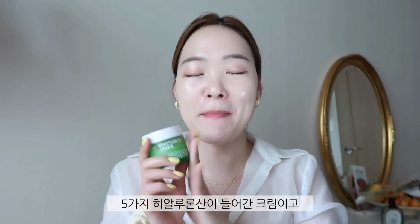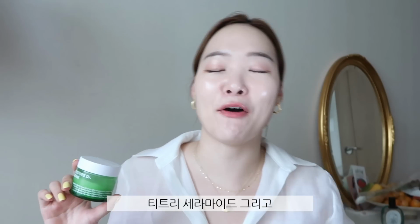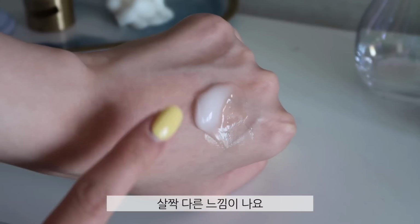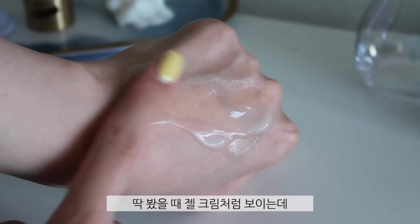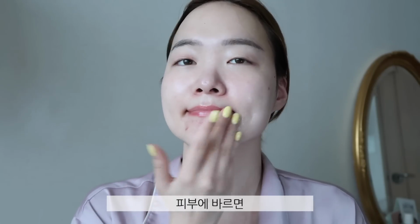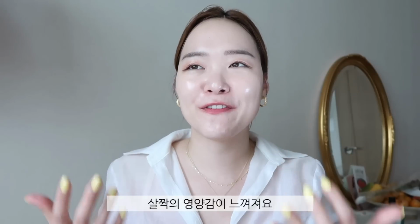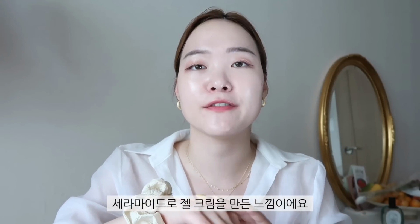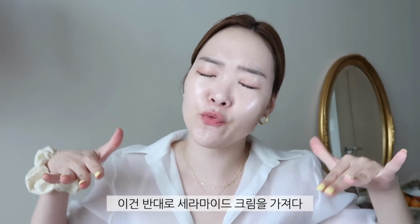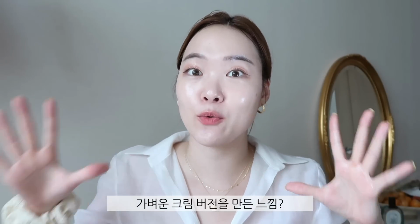So Isoi were like, aha, there's a problem that we could tackle, and they made this product. This is a cream made with 5 different weights of hyaluronic acid. It also has tea tree, ceramide, and macadamia seed oil, and it's pretty high up on the list. If you take a look at the formula, it's actually really different. It has the appearance of a gel cream, but once you apply it, you can definitely feel that extra oomph. It feels like somebody made a gel cream out of ceramide. Usually ceramide creams come in this really thick, really nourishing, rich formulation. It kind of feels like somebody took that and made a remix, and made a really lightweight cream out of it.